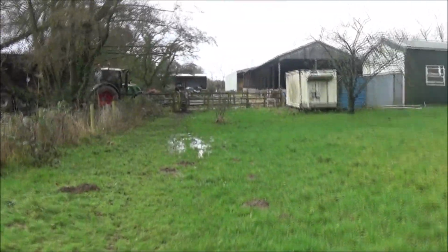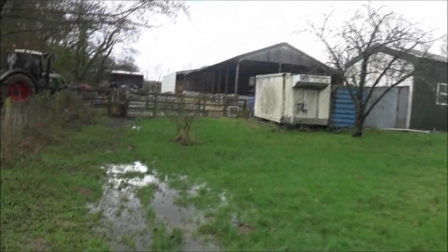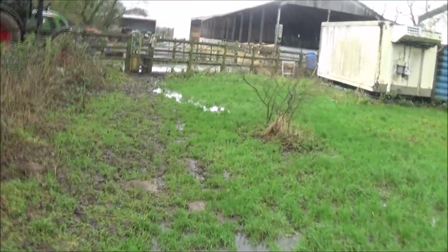So it's across the fields. This is the Cockpit Farm apparently. You walk through the farm buildings. This makes a change from going back down the lane that we've been down. We don't trip over, Trev, eh?